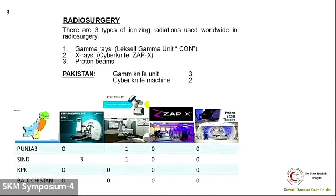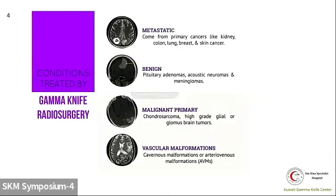It's working already. Okay, so these are our indications for stereotactic radiosurgery. Most commonly, we treat metastatic lesions. Then benign lesions like meningiomas, acoustic neuromas, pituitary adenomas. Malignant chondrosarcoma, or the high-grade glial or glomus tumors, we treat only when there is no other option. And vascular malformations we treat, cavernomas we treat, then the functional disorders like trigeminal neuralgia, and movement disorders, only the tremors we treat, doing gamma thalamotomy.